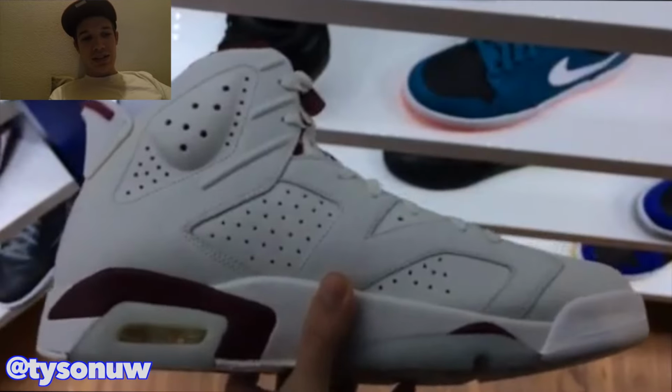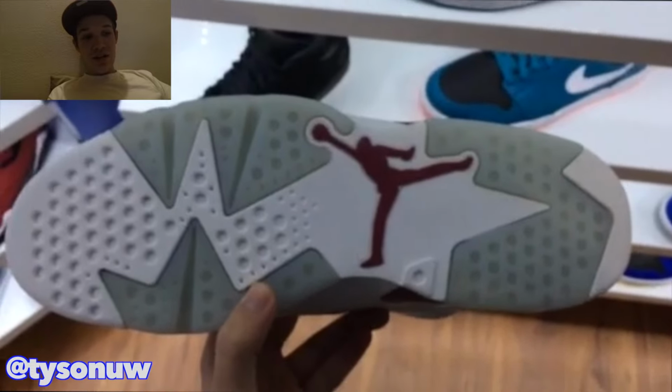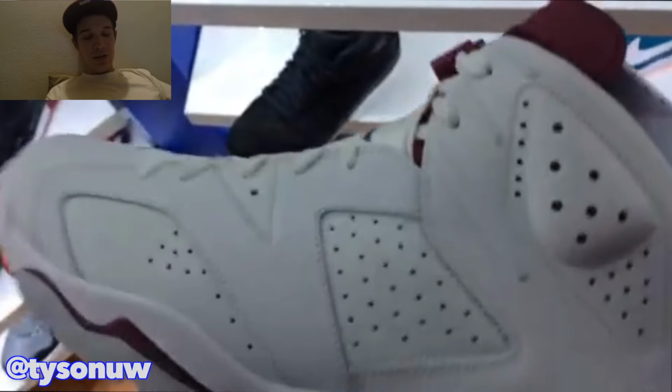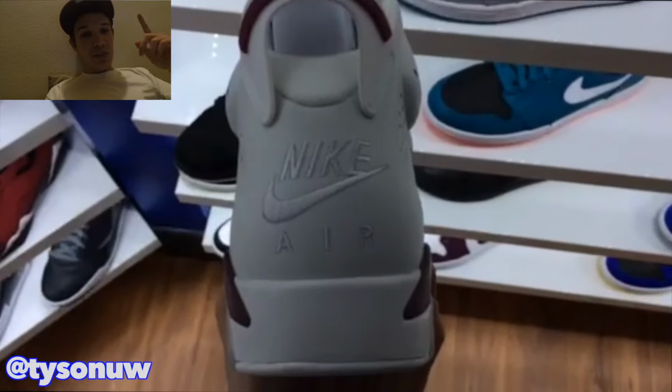And lastly, we got the Maroon Jordan 6s. This shoe hadn't come out since like 1991 when they first came out. So it's got Nike Air on the back. Everybody was hyped about that, but then they sat and they're still at all the malls. So if you want them, go get them.